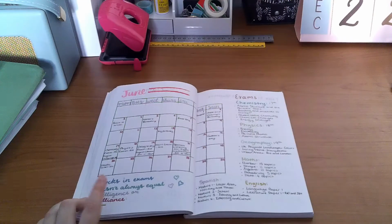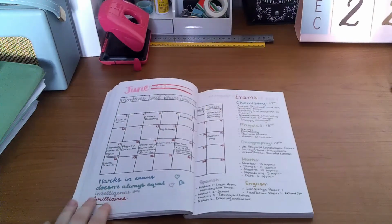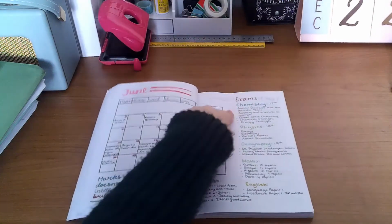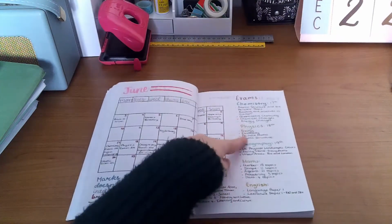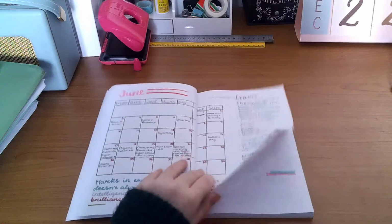So it's an exam quote, so it says, "Marks in exams doesn't always equal intelligence or brilliance," which I think was really nice. Then I just wrote down all my exams that I need to do, so Spanish, English, Maths, Geography, Physics, Chemistry, because I already had biology.